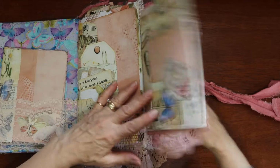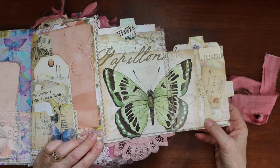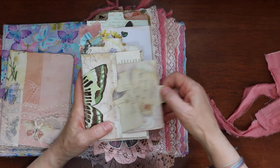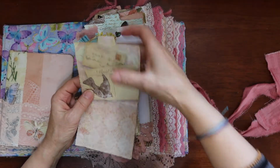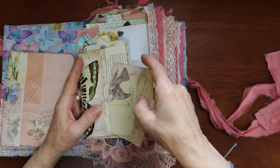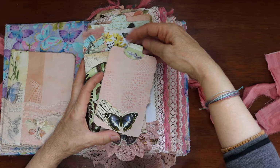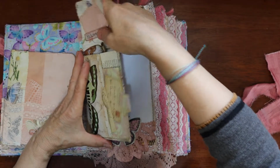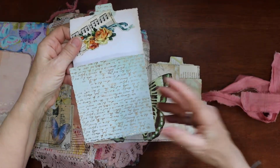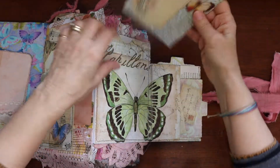The first signature starts with a flip out and a flip further. Because I'm donating this journal, I was able to use images from a calendar. So this first flip has a tag, and this is a piece of the scrapbooking paper. I believe this is Artemis, I might have that wrong, and she can journal on the other side of it. Again, this is scrapbooking paper for being able to write on.